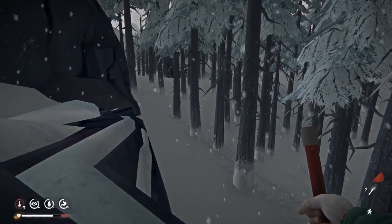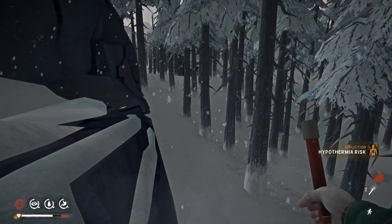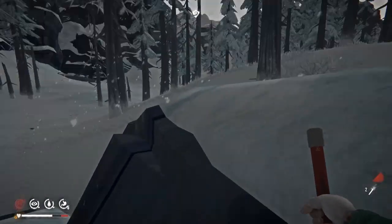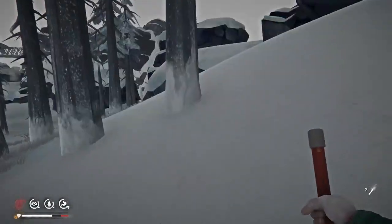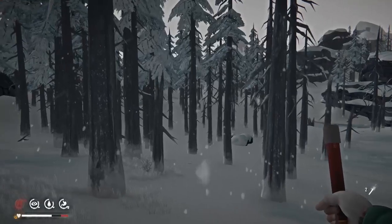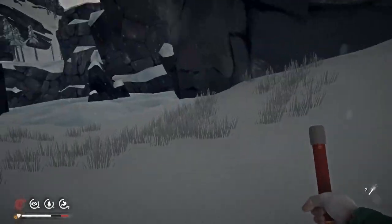I can't seem to get past this bit either. Getting cold. Don't know where that wolf went. Did he lose interest? I've never felt so cold in my life. I think we should just try and get on with it. I can hear the bear, but I just couldn't see the bear. I probably shouldn't sprint either. I do see that wolf over there, just through those trees.